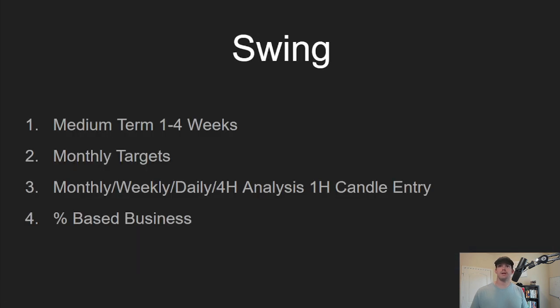The next style is swing traders. They're usually looking between 1 to 4 weeks, sometimes 3 days, depending on how well price moves. But generally speaking, 1 to 4 weeks. They're looking for monthly targets as well as weekly targets. They're usually looking for multiple weekly targets. So again, their analysis is going to be on the monthly, weekly, and daily, and the 4-hour as well. Their entries are generally going to come from the 1 hour, but again, it's a percentage-based business, so they're looking at the numbers just like any other trader.